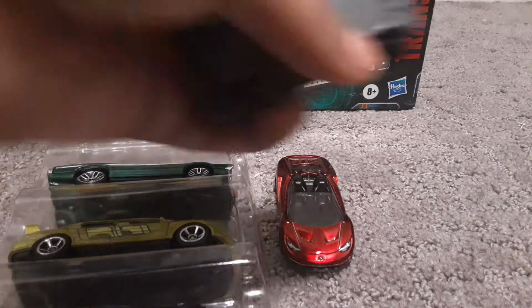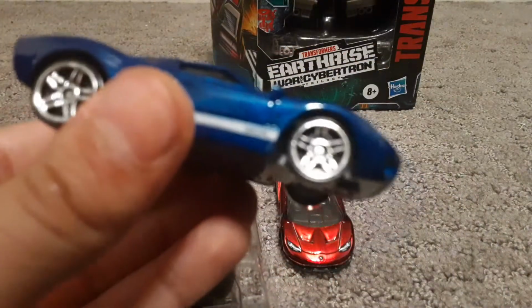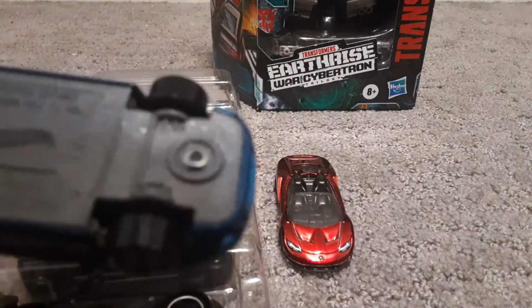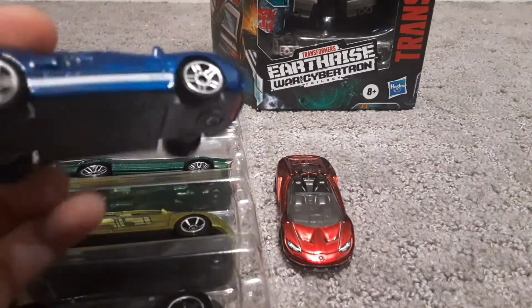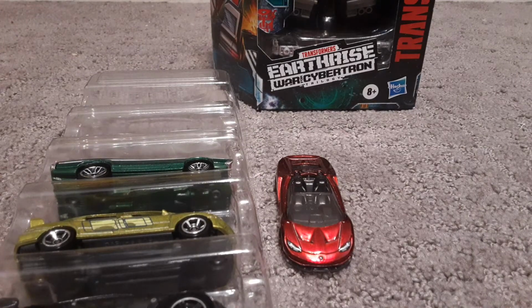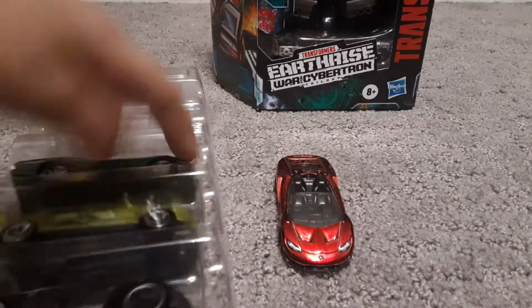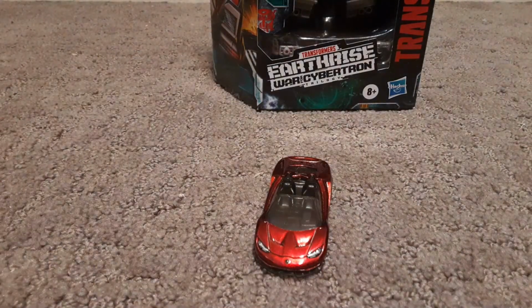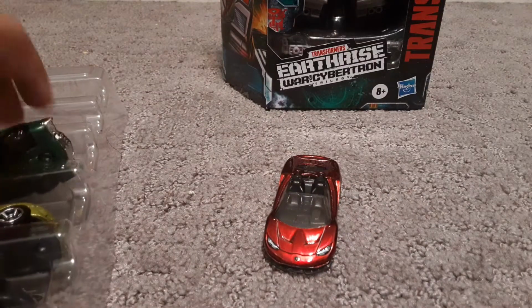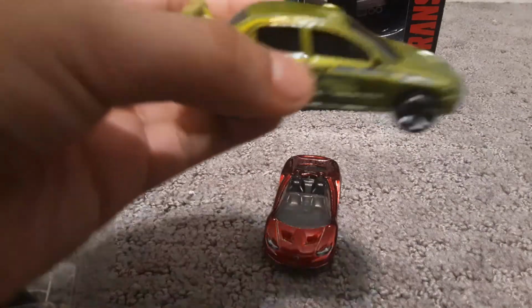So, here we have the Ford GT40 in blue. Ford GT40, new for 2000. Wow. That's a long time ago. It's like 10 years ago. We're also going to open up a Transformer. We're going to get to Maria's car last.